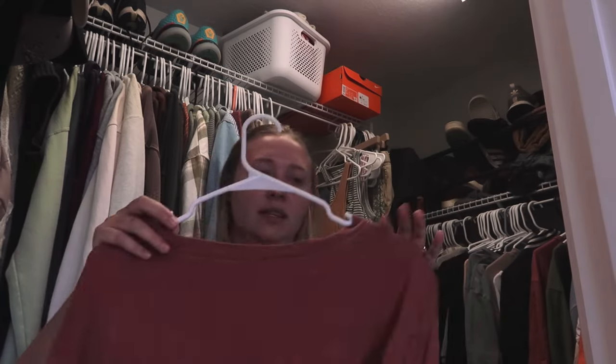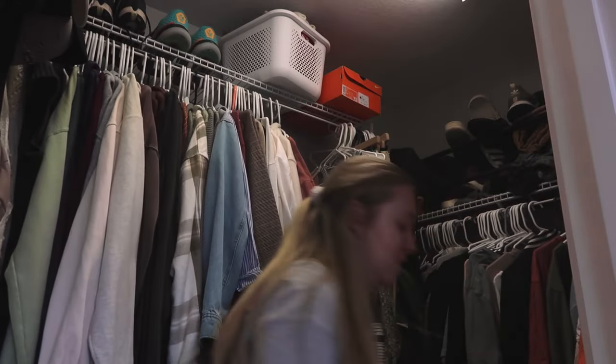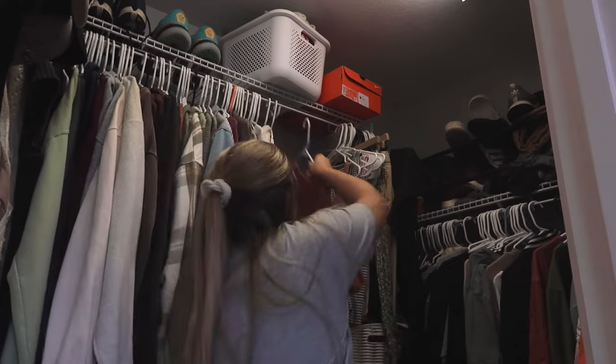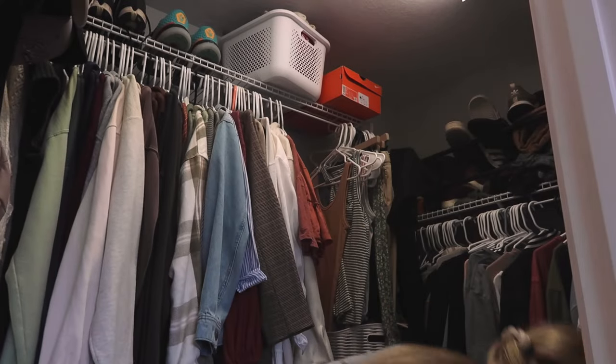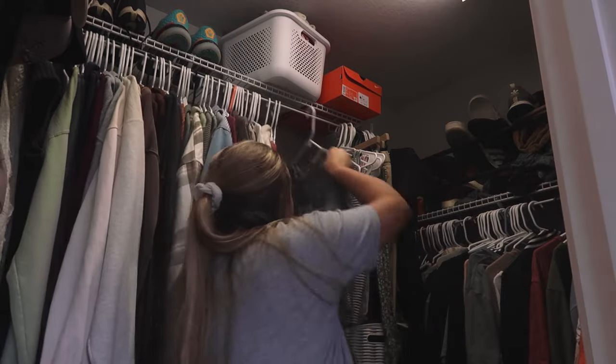Starting off with this Target red t-shirt, keeping. Gotta keep my basics. This is an Altered State frilly little top. It's in a burnt orange color. Keeping her. This is our church's shirt, so obviously keeping that.